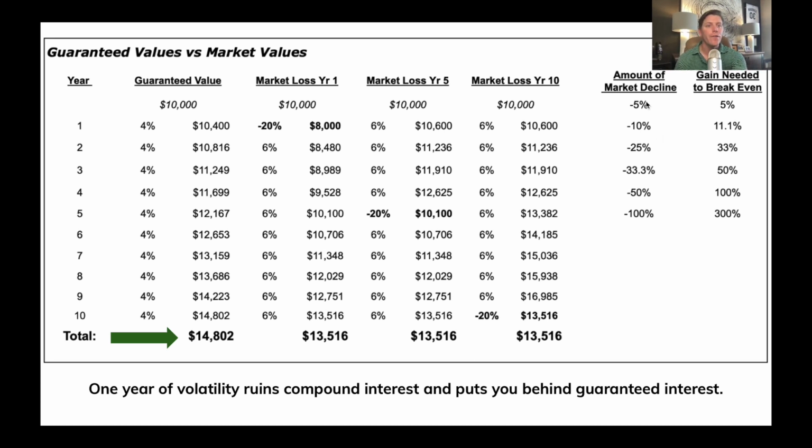Because if you look on the far right here, whenever you have a market decline, you always have to claw back by more. So if you have a negative decline of 10%, you've got to earn 11.1% to get back to even to where you were before. It gets even worse as numbers go on. At 25%, you've got to earn back 33% just to make back where you were.